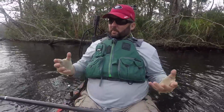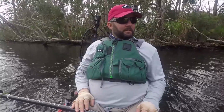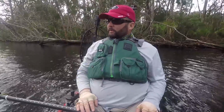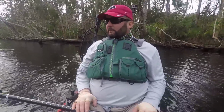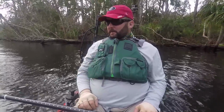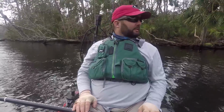Alright, so this is a spring-fed river. They say it's got over 1 million gallons a day that come out of that spring that's right there where we started. And it's just full of fish, loaded down with fish. But I already seen some manatee, man, that was awesome. I've never seen those before. And now it's just time to catch a snook.